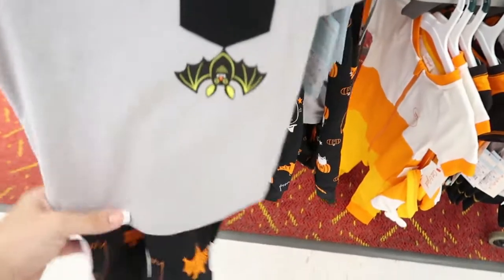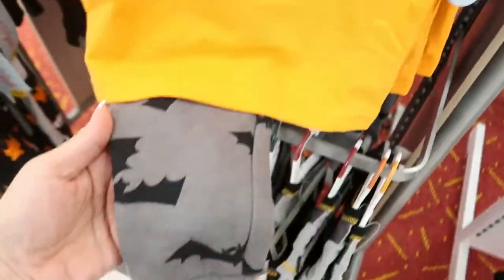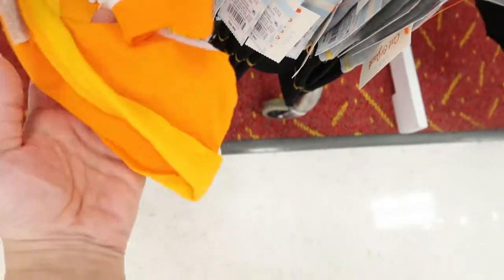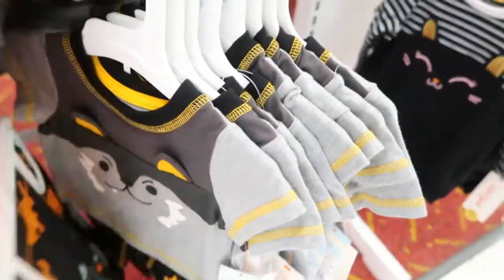In baby and toddlers, they have this cute little set for boys. It's $12.99. And then this little boo set with bat pants. These are like a sweatpant for $12.99. And how cute is this little candy corn? Little candy corn hat. It's $12.99. Little pajamas, $9.99. That's what the pants look like.